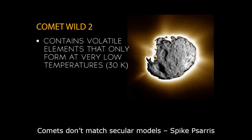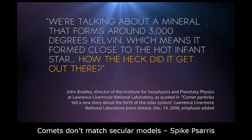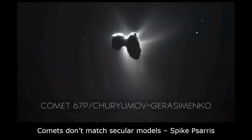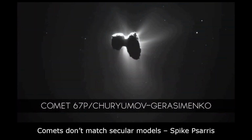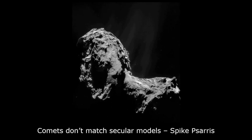It turns out that the comet does contain some volatile materials that, according to the model, could only have formed at very low temperatures, only 30 degrees above absolute zero. But at the same time, it also contains minerals such as osbornite, which forms at very high temperatures, 3,000 Kelvin, which is almost 5,000 degrees Fahrenheit. This comet is a bizarre mixture, a weird combination of materials formed from fire and ice. This does not match the secular model.